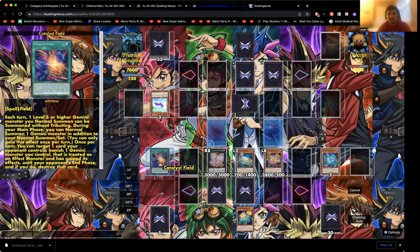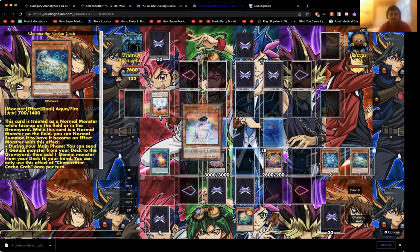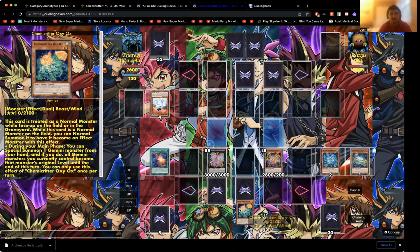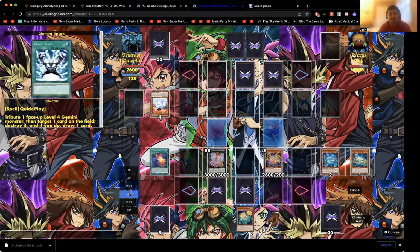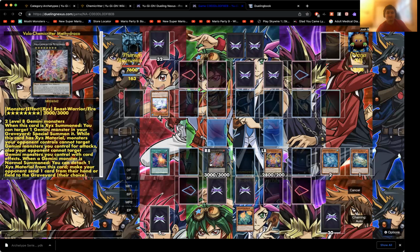Okay, and we're going to make this a little easier. We're going to activate Catalyst Field's effect to destroy the face down monster by banishing our Carbo Crab. Okay, that's interesting. It was Duke Frog. Okay, so our opponent has 4,500 life points remaining. Yeah, this is lethal. We're going to enter the battle phase and have our Ogre attack. And then we are going to have our Draco attack.